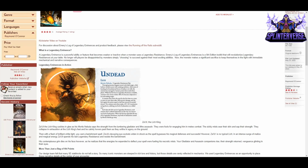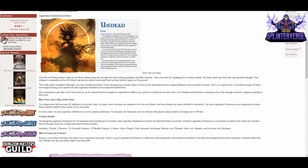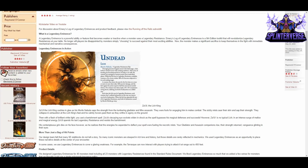So it's really a toolkit to revolutionize how you use legendary resistances at your table. So no longer will players be disappointed by monsters simply choosing to succeed against their most exciting abilities. Now the monster makes a significant sacrifice to keep themselves in the fight, with immediate mechanical and narrative consequences. So there's no full-size preview, but they did give us some stuff to read here that kind of gives you the feel for it. So this Undead Lich here, it says it has 3 legendary resistances per day.